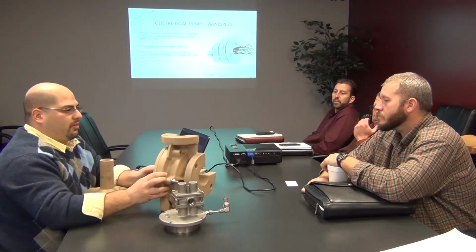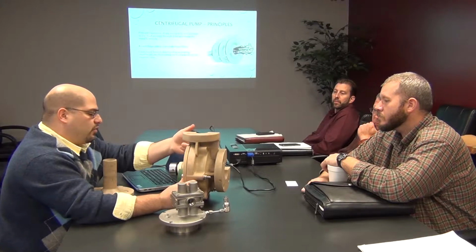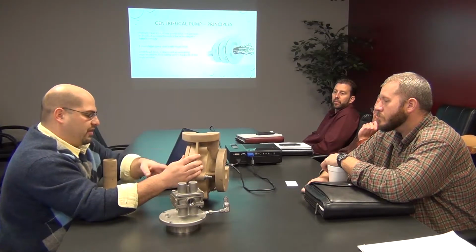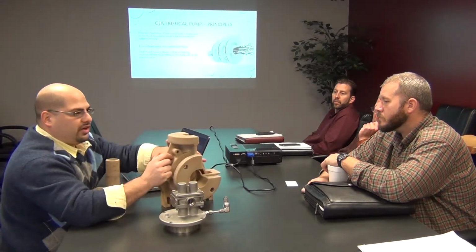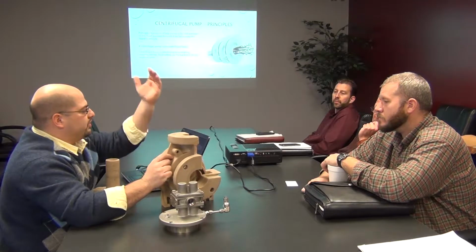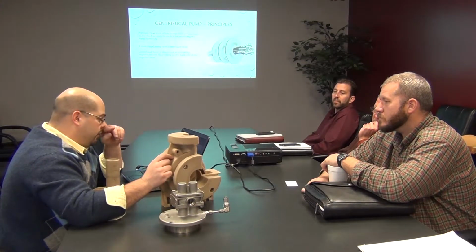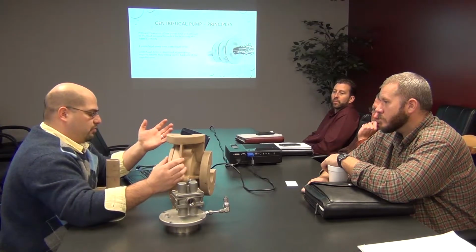So we have the pump rotating this way. The fluid gets picked up. We force it around on the walls of the casing, off the back of the vane. We fling it to the wall of the casing. It comes up, and we have what's called a cutwater here that forces the fluid up through the discharge and doesn't allow it to recirculate into the casing. So essentially, that's how a centrifugal pump works.